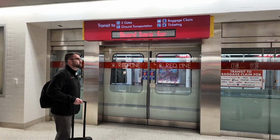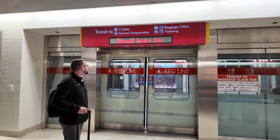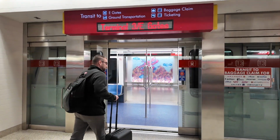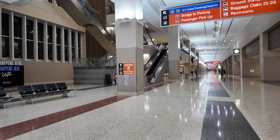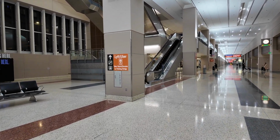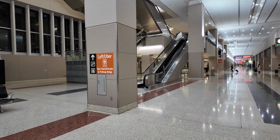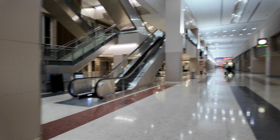So we have to get the tram to the baggage claim, just under those signs. Hopefully it won't take too long and it won't be too busy. So much like in Boston, they've got a specific Lyft and Uber section. You've got to take the stairs or elevator to the parking garage. So the elevators are just there behind us.